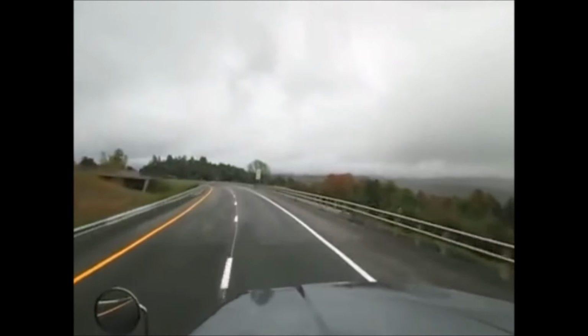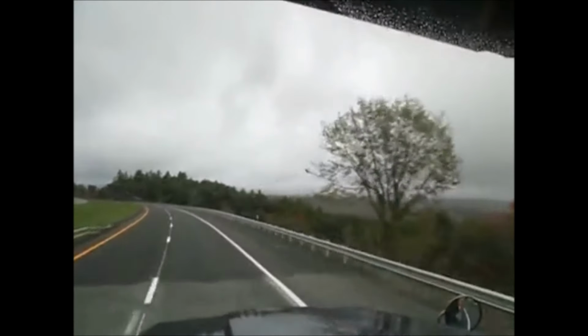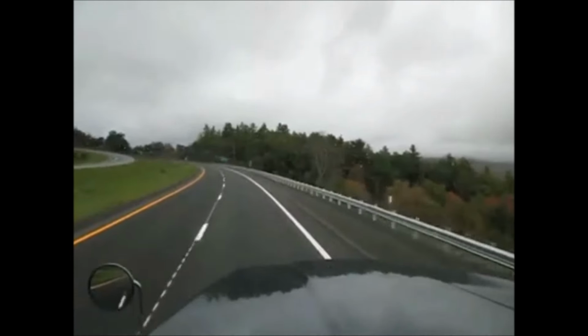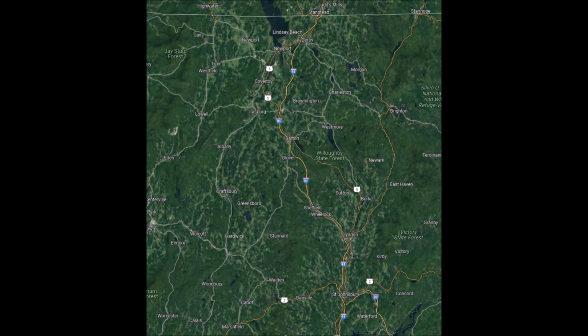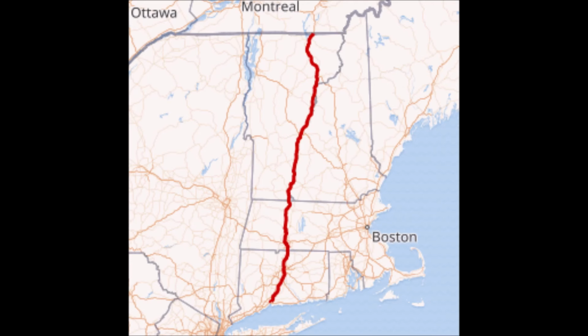Now in the northernmost part of the state, 91 finally diverges from the Connecticut River, entering the rural ski country of Vermont, passing towns such as St. Johnsbury and Newport, which is only a few miles south of the Canadian border, where I-91 ends to become Quebec Auto Route 55, at a crossing near the town of Derby Line, which itself straddles the international border. This marks the end of I-91 and its 290-mile run.